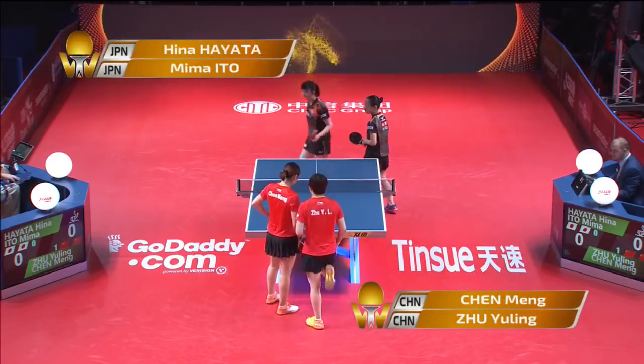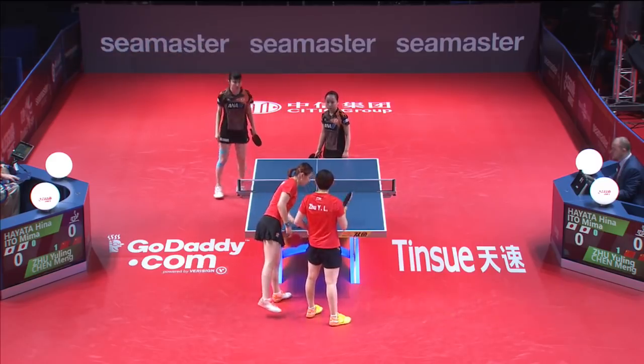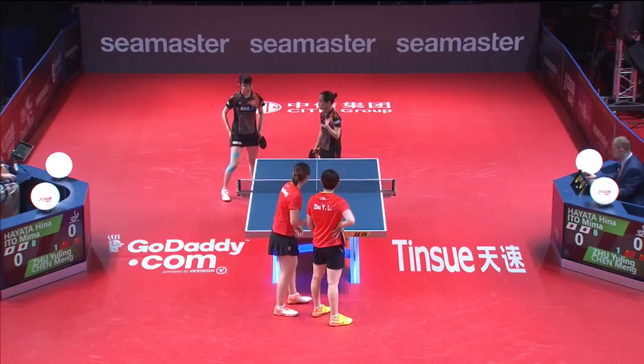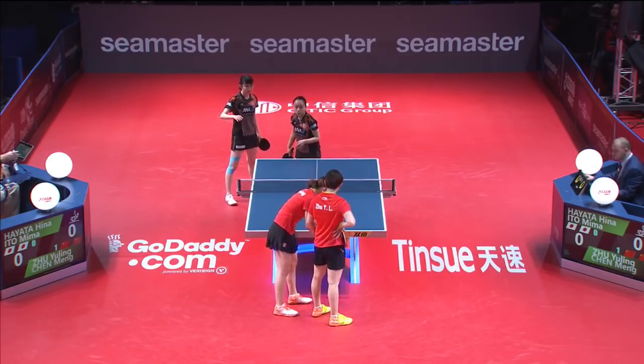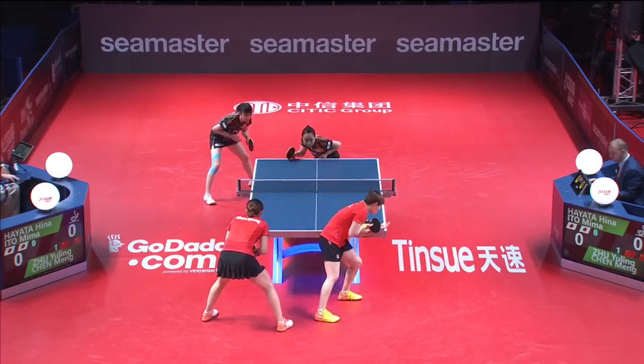Back for game number 2. It's the women's doubles final. Chun Meng and Ju Yuling, the 2nd seed in this event, are leading. Again, they are the world ranked number 1 and 2 individually. They collect world ranking points and world tour points on the world tour based on participation.